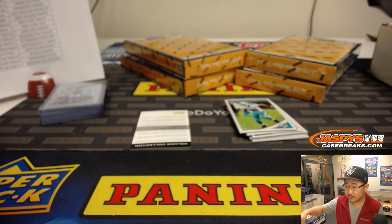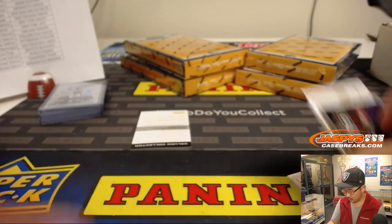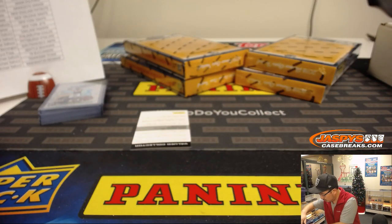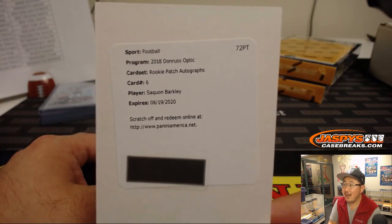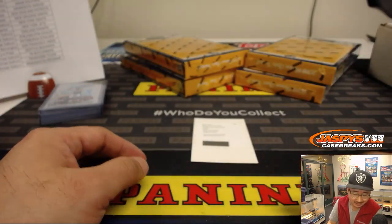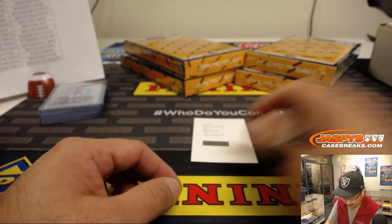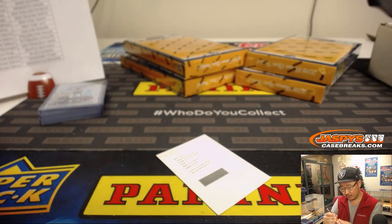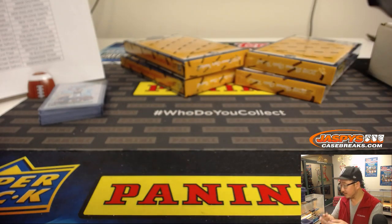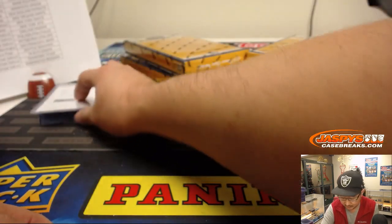Any guesses on that redemption for bragging rights? That's an RPA, Saquon Barkley. And that goes to Michael Gallucci and the New York Football Giants. There's your one per case RPA. It's a nice one, Mike. You're welcome, Steel Curtain. There he is. Nice.